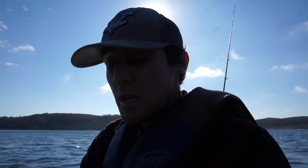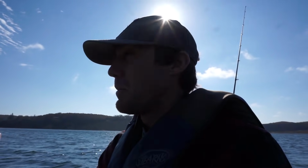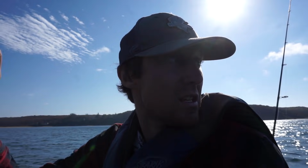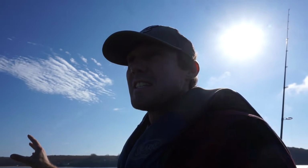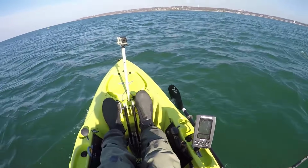Maybe there's some blues. If we're really, really lucky, maybe there'll be some albies, but it's kind of late in the season. So we'll go try that for a little bit, and then we'll go that way and see if we can get tog or black sea bass. If it really starts popping off over here, though, we're gonna stay. You can trust me on that. All right, let's go see what Joe caught.